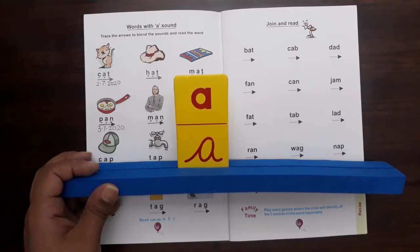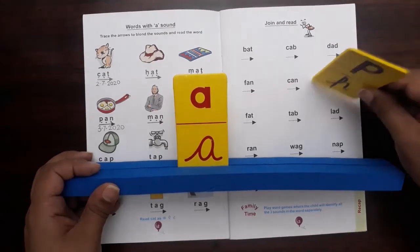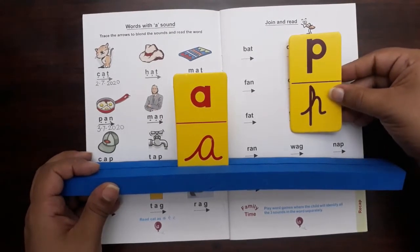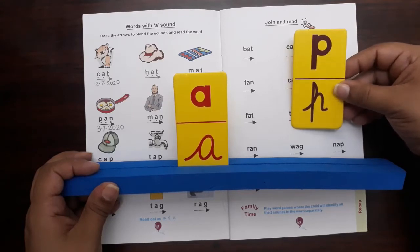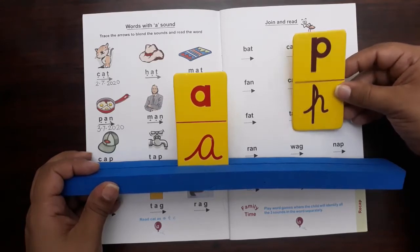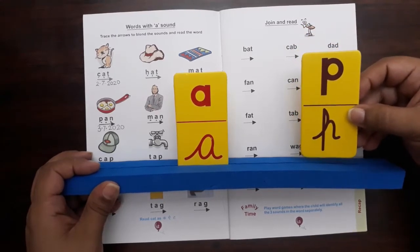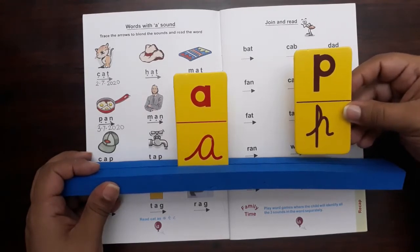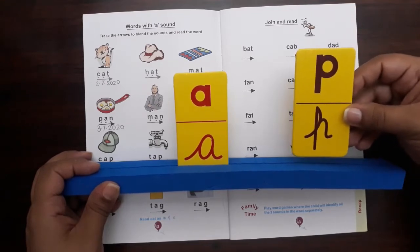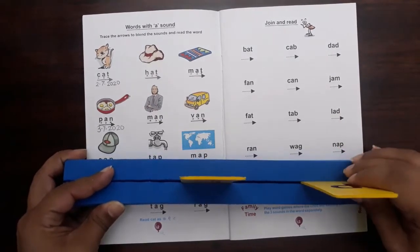Oh, a does not want to stay alone. But look, a new letter is coming. It's on its way. Who is it? Can you tell me which letter is this? This is P. Pa, pa, pa. I am coming. Don't worry, I am letter pa, and I will become your friend. So pa came, and it wanted to become friends with a.